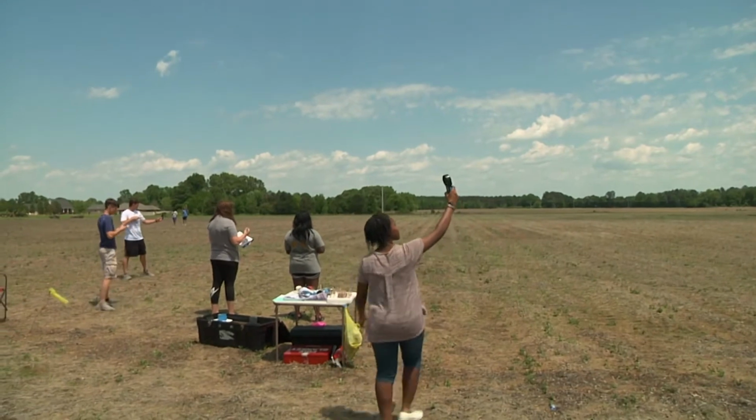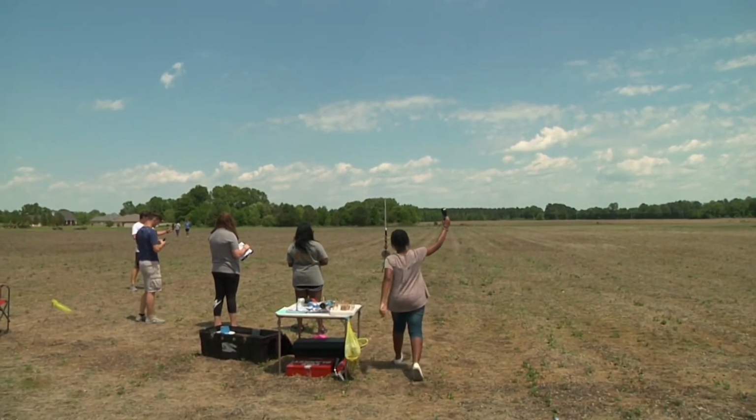The community has supported them. We have monetary donations because it costs a lot of money to build a rocket, and especially to take a team to Washington, D.C. We had to raise over $25,000 to be able to go on our trip. And within a week, we were almost to our goal.